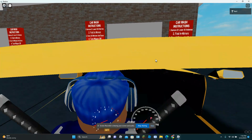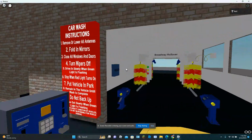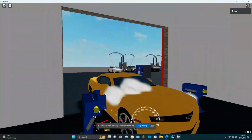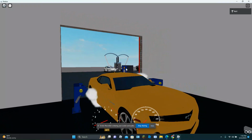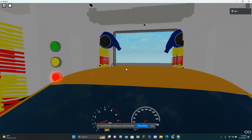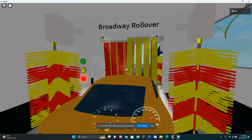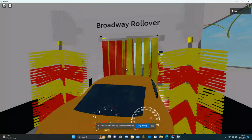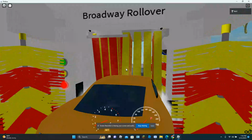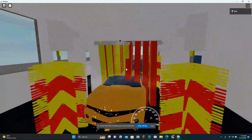And last but not least, we have the soft cloth curtain wash. Now you press the button. Here we go, hitting side blasters. Rolling slowly. I activated the backup sensor. You can see the side brushes.